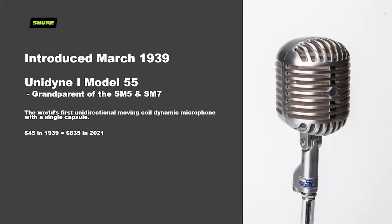1939, March 1939, here is our Shure Unidyne 1 Model 55, the grandparent, if you will, of the 5 and the 7. What was important about this microphone, it was the world's first unidirectional moving coil dynamic microphone with only a single capsule. That was a big deal. You could make a cardioid microphone before this, but it required a bidirectional capsule and an omnidirectional capsule. And we've worked out a way to do it with a single capsule.